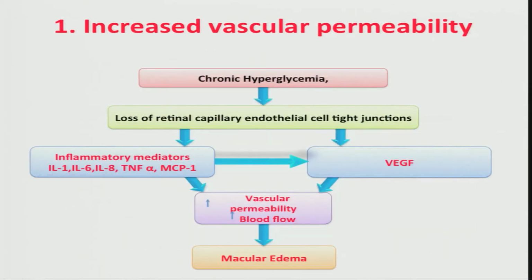So what happens is, when there is chronic hyperglycemia, there is loss of retinal capillary endothelial cell tight junctions. We all understand it very well. This causes 2 kinds of reaction. It produces inflammatory mediators as well as VEGF. Both of them increase the permeability and the macular edema. However, when we are treating, most of our focus is on this leg, and we tend to ignore this part of the treatment many times.